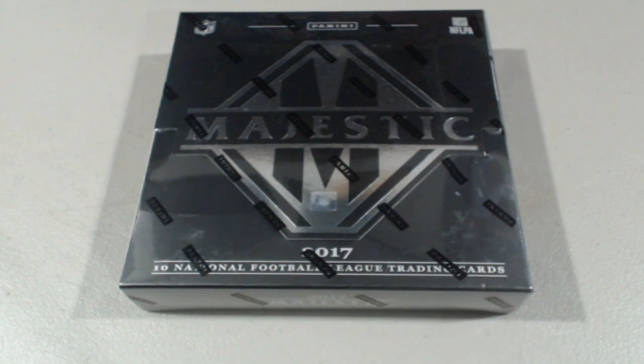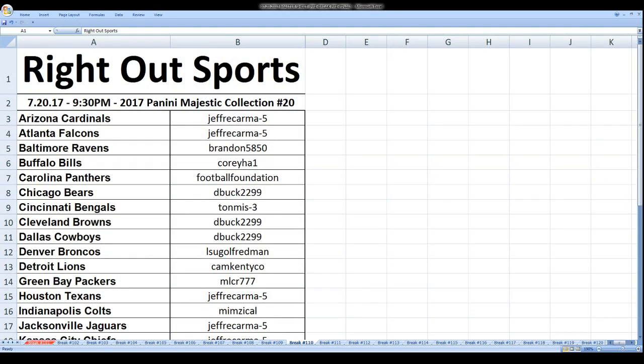All right, Majestic. Here we go. Number 20. This is another intriguing set. Really close to Diamond. I really like how this looks a lot like Diamond. The canvas-based on-card auto a lot of times. You get some stickers in here, but a lot of it's on card.